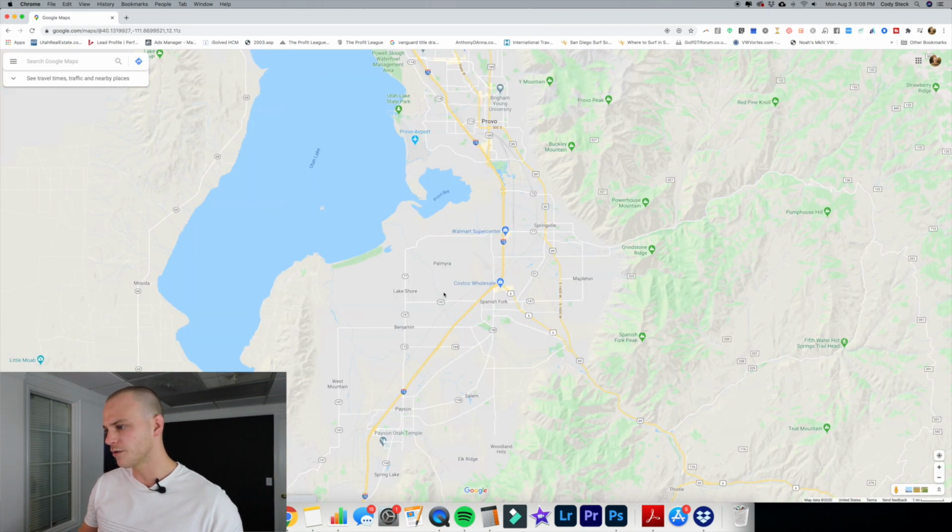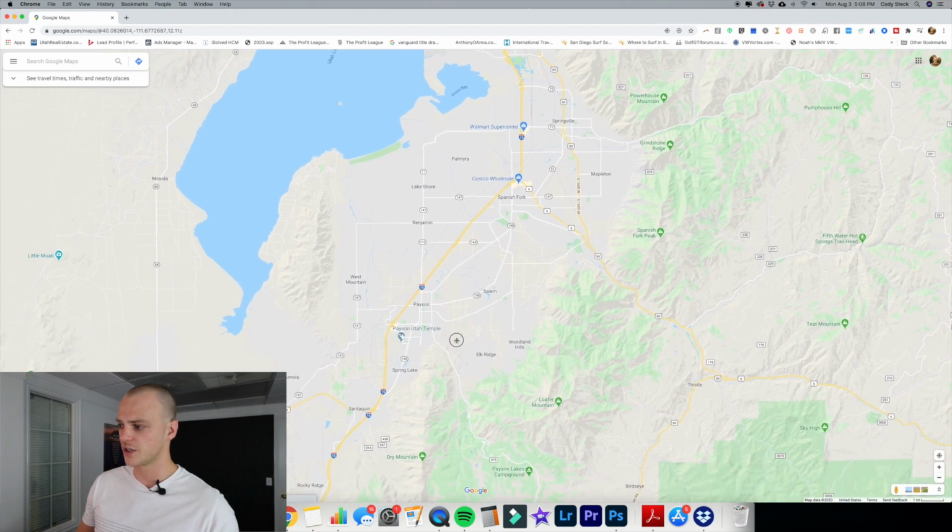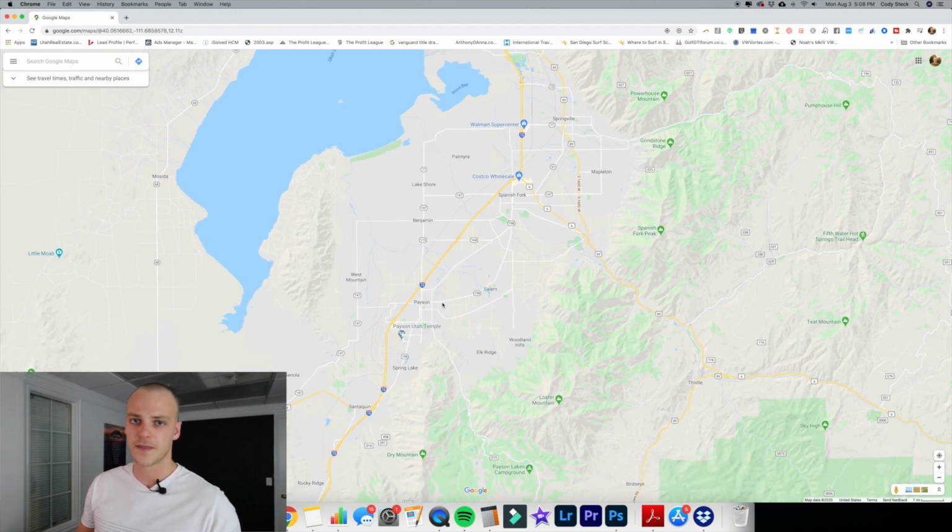As you come down here south, Spanish Fork, Springville, Mapleton. Earlier I mentioned that was a lot of farmland, so you'll still find a lot of that there, but there are a lot of new developments going in, and it is more affordable for people to get into a new home in these areas. As you continue moving south, you get into Salem, you get into Payson. This is going to continue to get cheaper. This is where you're really going to see the growth.